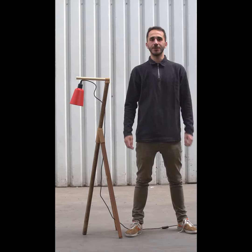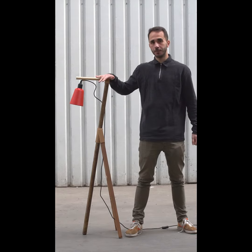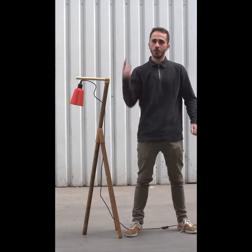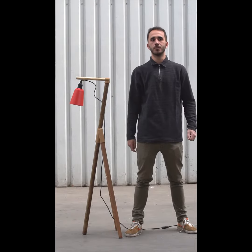Hola, my name is Antonio and I will be running a workshop on making a lamp from scrap materials. This is the lamp we will be building and I will give you the materials and teach you how to do it. You will be amazed at what scrap materials can do.